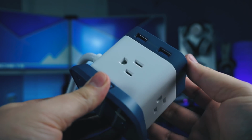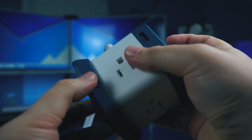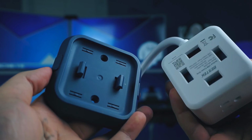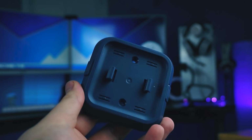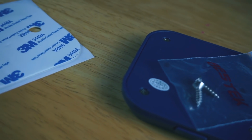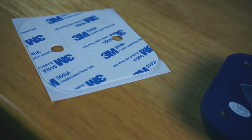You're getting surge protection, 3 AC outlets, and 4 USB 2.4 amp ports, which will allow you to charge your phone twice as fast than the standard USB port. Not only that, but this power strip has a detachable base that will allow you to mount this upside down with the included screws or included 3M adhesive, allowing you to manage your cables much, much better. I plan on getting a few more of these for my bedroom because they're that damn good, man.